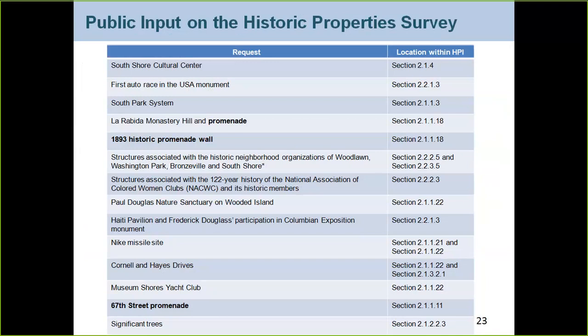This was really instrumental for our team in order to understand what's important to the community and also to make sure that no stone was unturned. And we'd ask you to look at this again and make sure that if there is something special or a resource that may not have been visible in terms of historic research or someone surveying, that it is caught in the HPI.